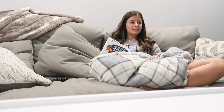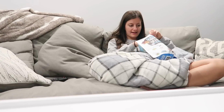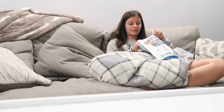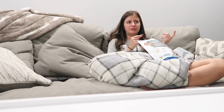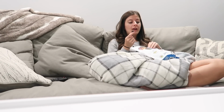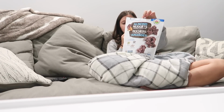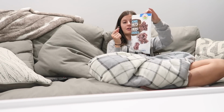It is much, much later. Today was good, long day at work, and then hung out, and now I'm getting back to being productive and having a snack. I didn't really eat too much for dinner, so now it's late and I'm hungry for a snack. So I'm gonna nibble on these almond nuggets in dark chocolate from Costco.